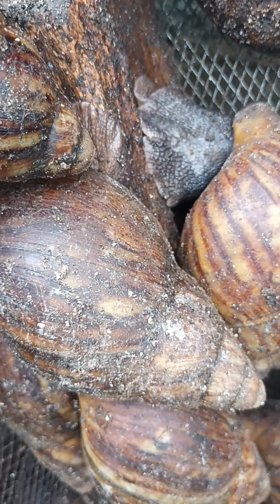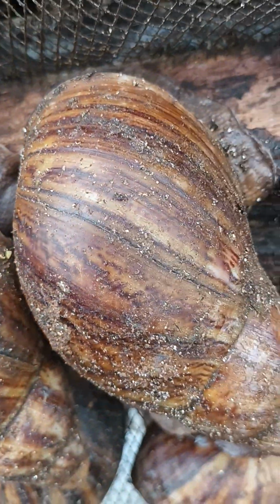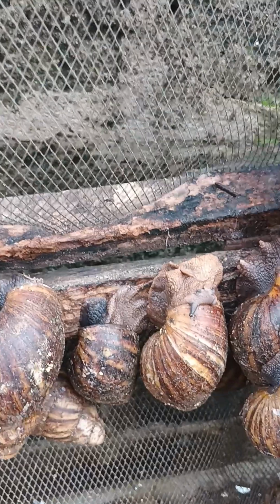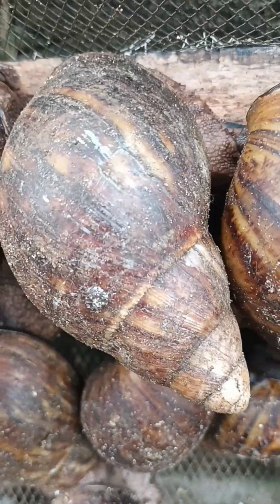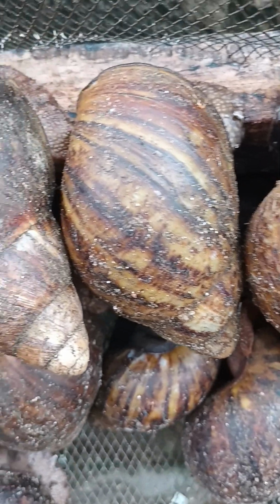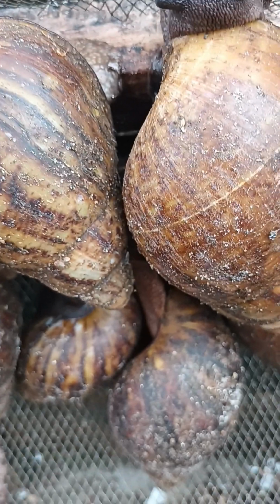Don't forget, 4 days ago I made 300,000. Today I'm making 100,000. That's 400,000 from snails that were hatched here. I got the eggs. Don't forget the fact that their parents were here. I must have sold their parents off, of course, which I had. I made money from the parents. Now the parents laid some eggs, which are what I incubated, hatched, and that's what you are seeing here now. They have grown.